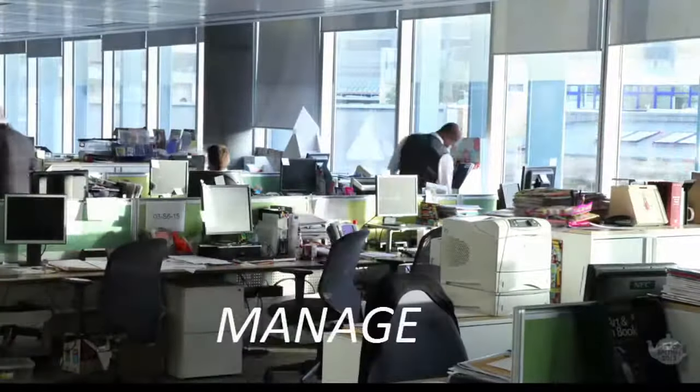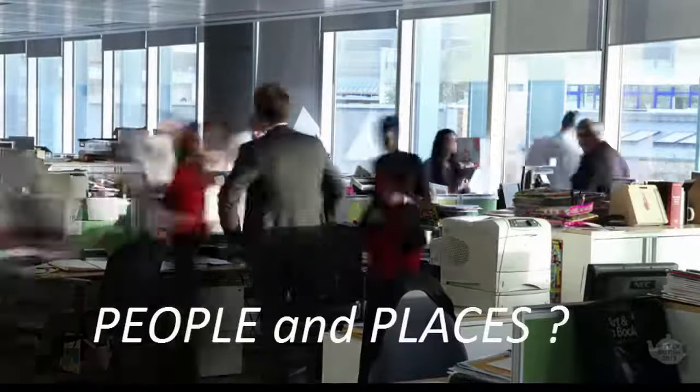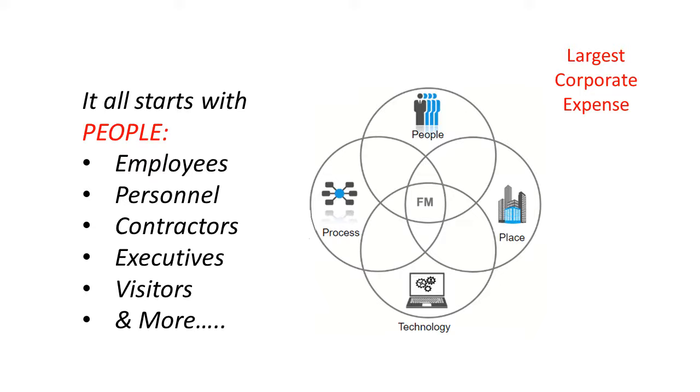How do you manage your people and places? It all starts with people. The employees, contractors, executives, visitors, students, anyone who uses the facilities.